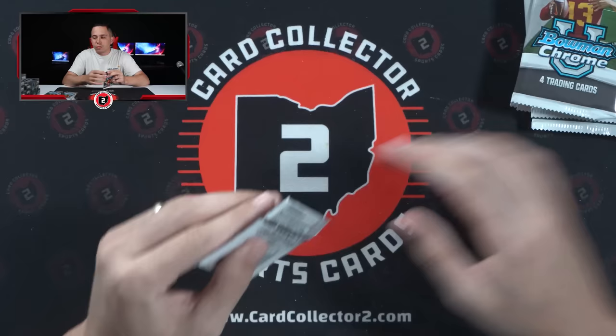What a start. Jaden Bray. First Bowman. Caleb Williams. I don't think he's going to win the Heisman this year. What do you guys think? Am I crazy for that?